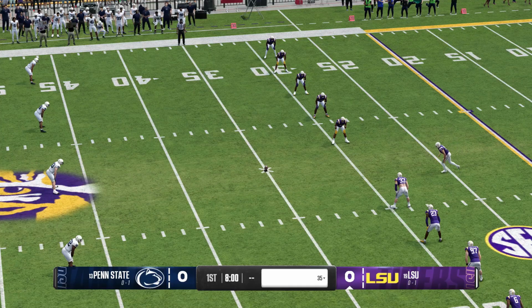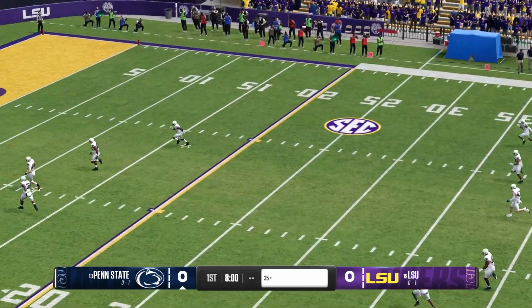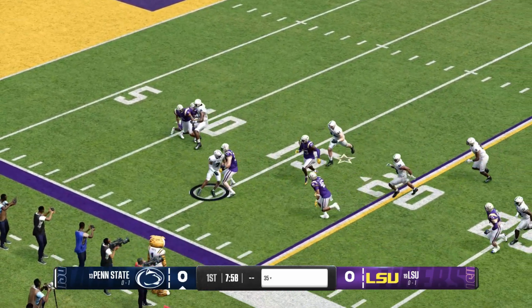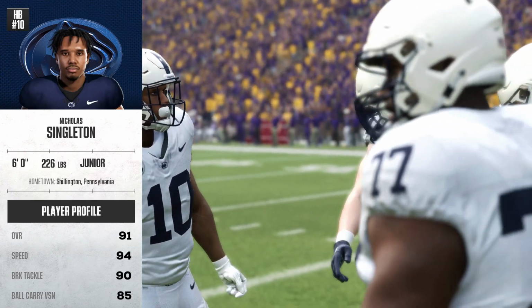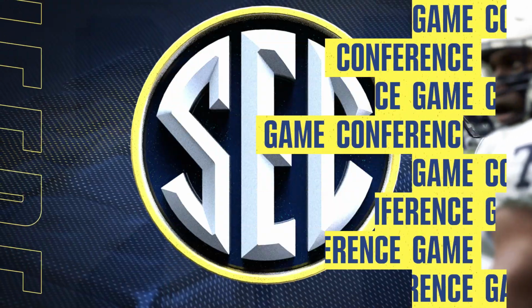LSU will put a foot to it for the opening kickoff. Let's see if he can make a play on the return. Nice job by the kickoff team. Everybody stayed in their lanes, and they'll stop him at the 16. So the Penn State Nittany Lions offense will have the first possession of the game.